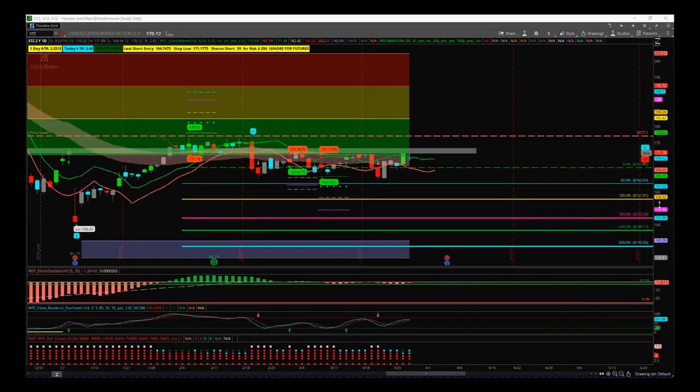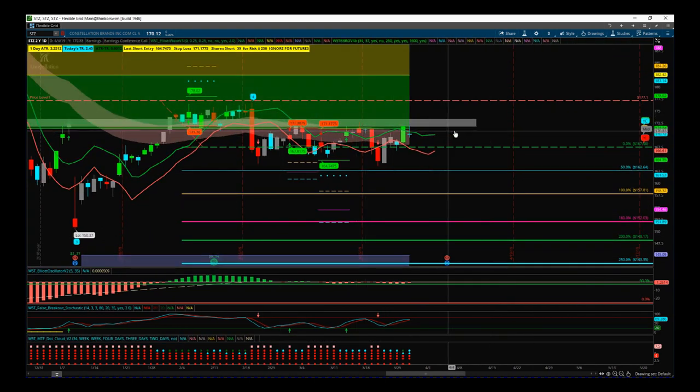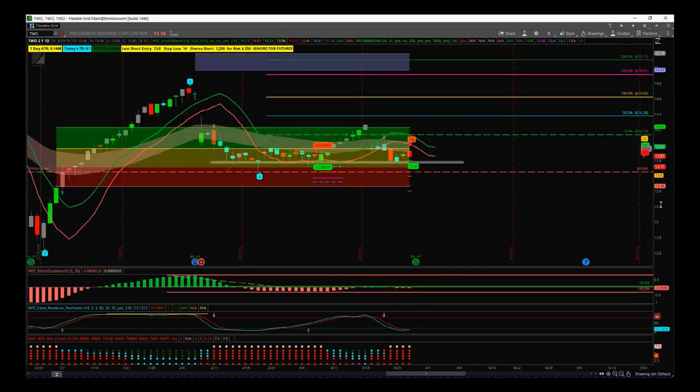Very similar with STZ as well. We did reject the highs on STZ there yesterday, so this resistance level does seem to want to hold at the moment.